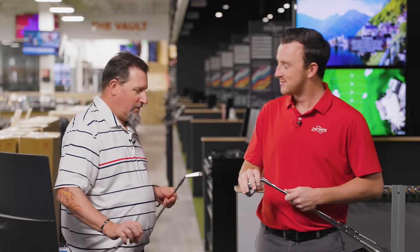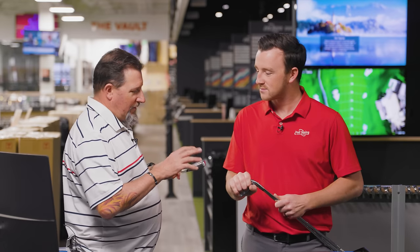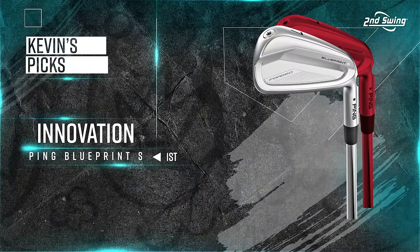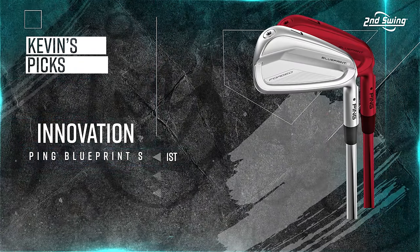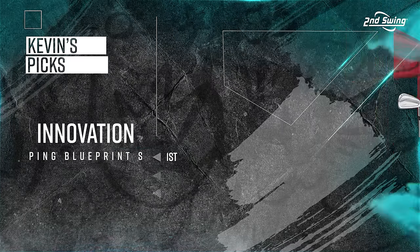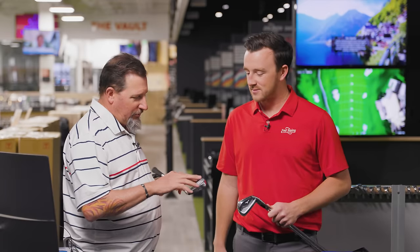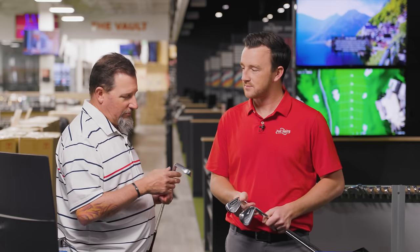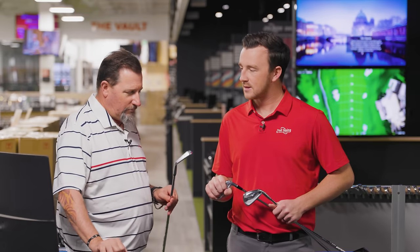Because this is the first time they've been able to truly forge in a cavity. Right? So this is something that's not been done before. So therefore, Ping wins on that one. Fair enough. Their process for being able to make this iron is truly, truly impressive. Being able to create this look and this bit of forgiveness in the back is quite impressive.